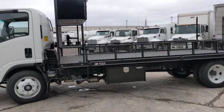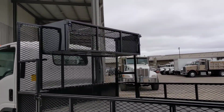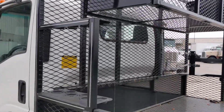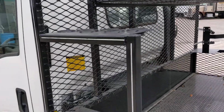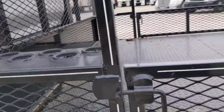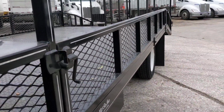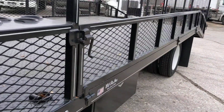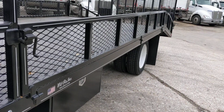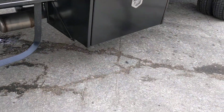Some cool details that you can see. You've got a blower cage up top, shovel racks on the driver's side. Hope you can see that. One cool feature of these is that both sides fold down. So that'll unlock and fold down if you want to load pallets of, you know, grass, sod, bulk material, whatever you need to do. Two toolboxes on each side.